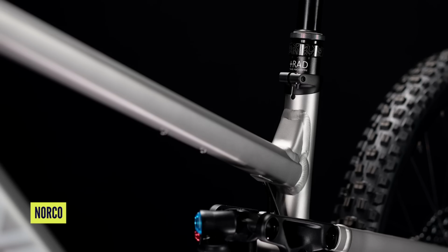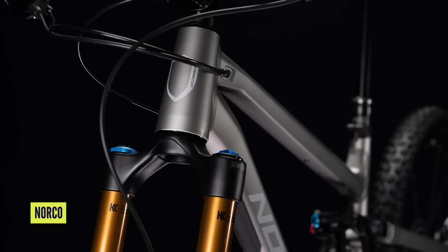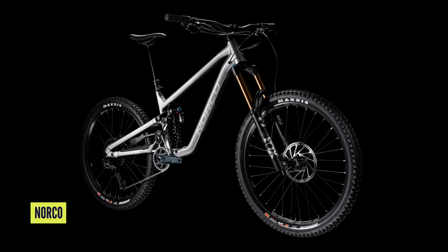So mega steep seat angle, mega slack head angle on there, and also some size-specific geometry going on. So you have a 63-degree head angle up front, exactly what you want for riding a big travel bike. Oh, the travel, by the way, it's 180 front and rear on the A1 and A2, and it's 190 rear, 200 front on the A1 Park model. I think I did maybe mention that a minute ago.